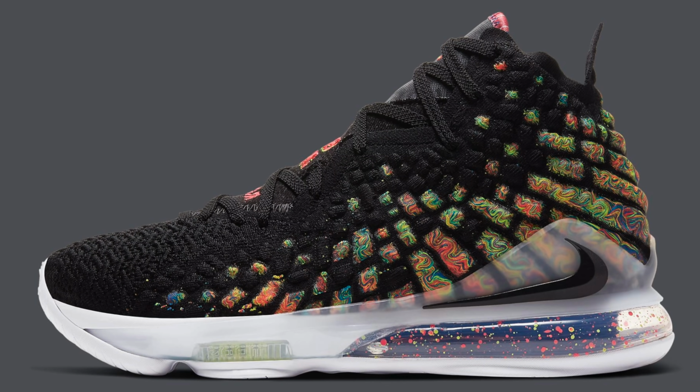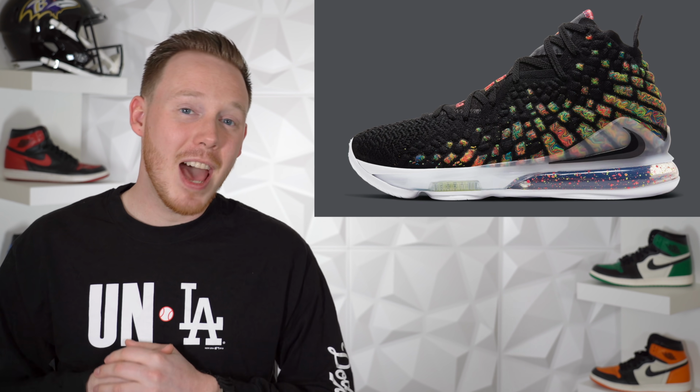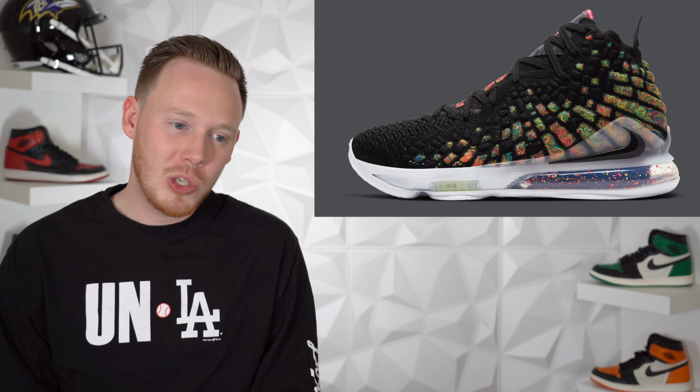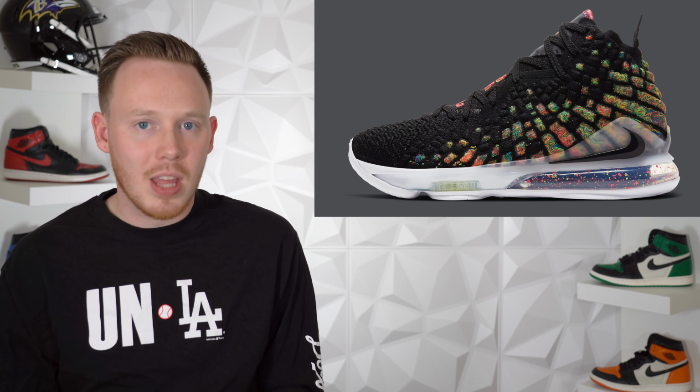Then jumping forward to February 21st, we've got the Nike LeBron 17 James Gang. I'm gonna be honest with you guys, this shoe looks just like all the other LeBron 17s that released in the last month. I get that it's special because it has the James Gang theme, but visually, man, it looks so similar. The phrase James Gang refers to his wife and his 3 children, and I think dedicating a sneaker to them is really cool.